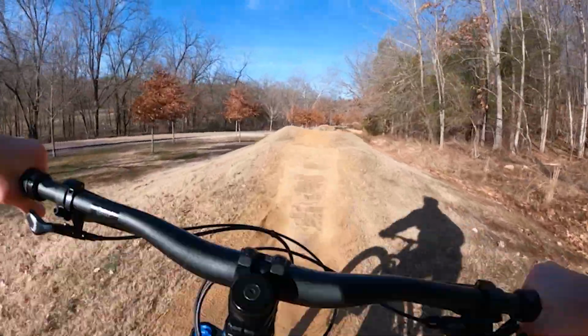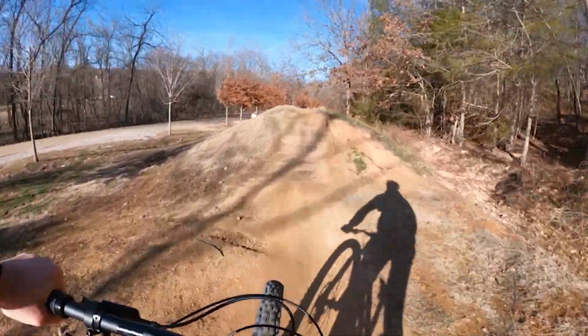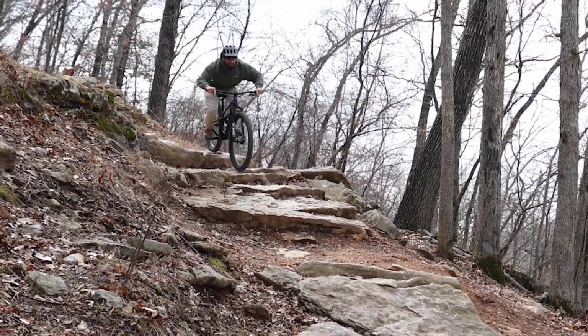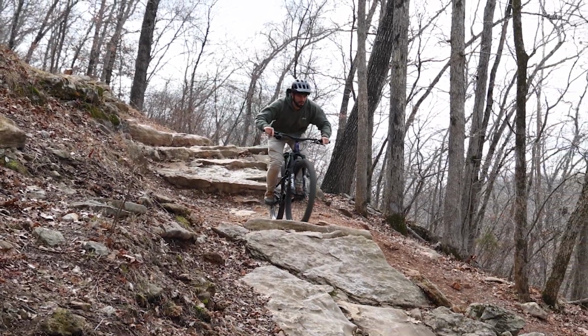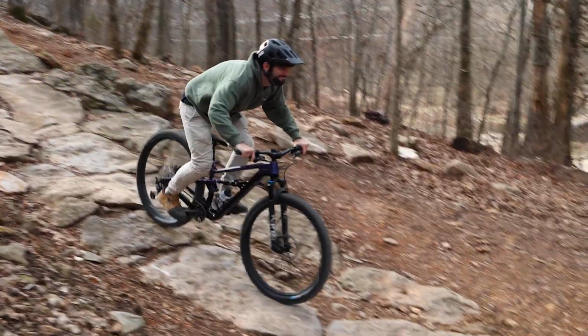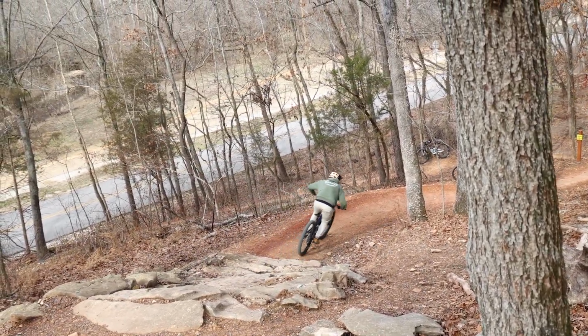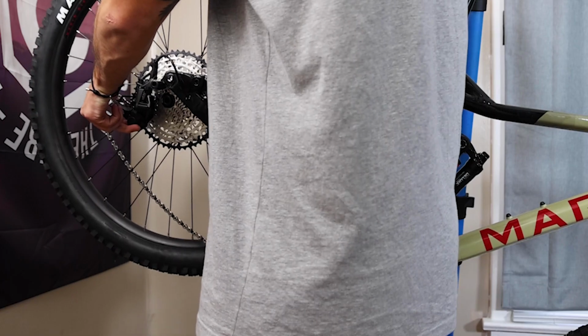Number 5 is a bit of a doozy, but it's an upgrade that has undeniable benefits. That's a set of wheels. Wheels can increase engagement, reduce rolling resistance, reduce rotational weight, provide better lateral compliance, add some bling, the list goes on and on. My advice?